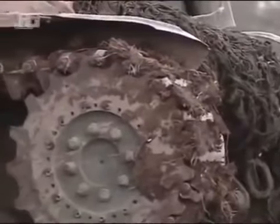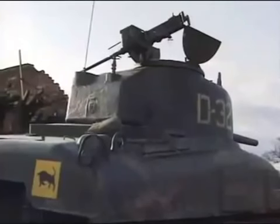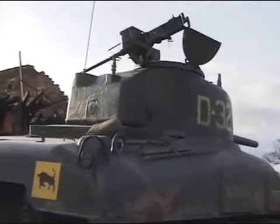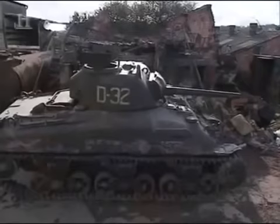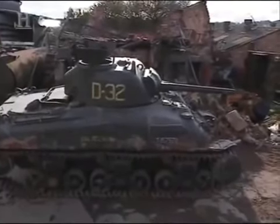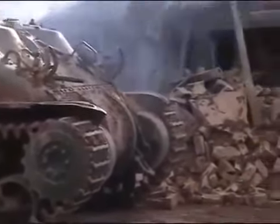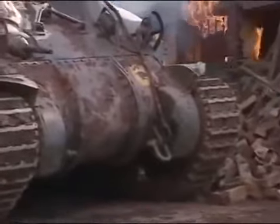But the Shermans had a fatal flaw. Their main gun did not have the power of the German panzers, and the Shermans had thinner armor than their German rivals. Small arms fire made virtually no impact on the Sherman's armor, and the crew were well protected from general battlefield fire. But a hit from a German high-velocity gun could easily penetrate the Sherman's thin armor.